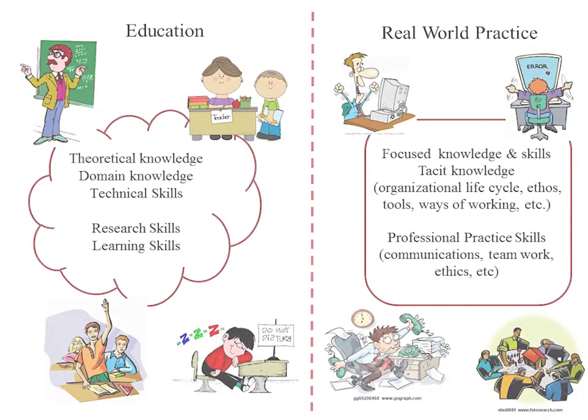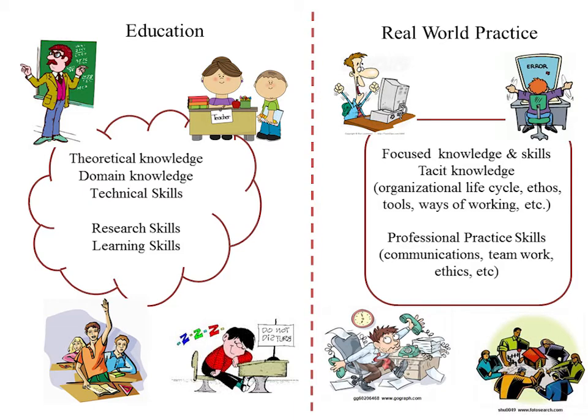So I want to talk about education and real world practice. You can learn certain things in education. You can learn knowledge and skills, and you can learn softer skills. You can learn how to research, how to learn. It's a fairly benign, controlled environment where you're allowed to fail.